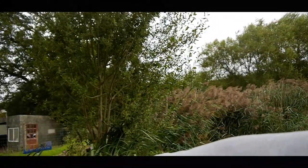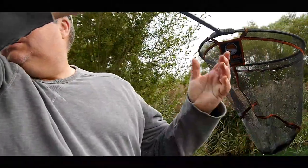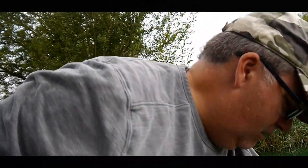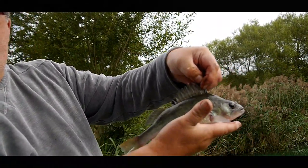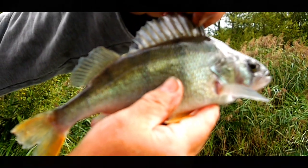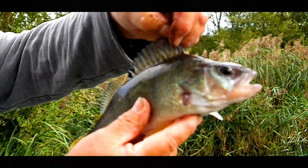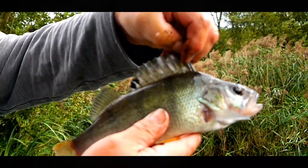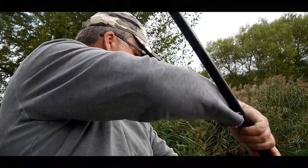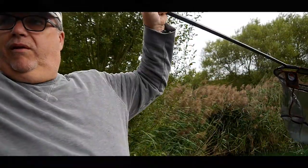As per usual, guys, the battery ran out just as I got it. Let's have a look. So we got ourselves a nice perch. It's not the biggest perch in the world, but it's a nice looking fish, look at that. That's a nice perch, that is, guys. Bell's Mill, don't let you down. Mixed species fishing. Proper predator, got him on the worm. So let's get him back in. We'll get through a few batteries today, guys.